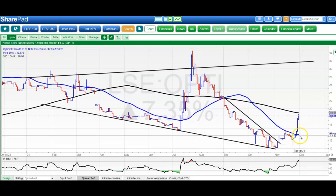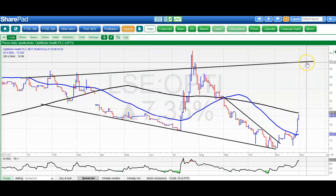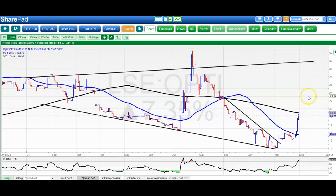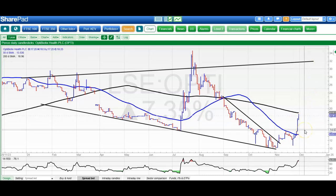On to Optibiotix, which has managed to revive itself in the recent past. We broke the initial neckline resistance around 13 pence, and we've broken above the 50-day line also at 13 pence. The initial target was the 200-day line around 19 pence, which we're very close to, but above that 200-day line, I'm actually looking for 32 pence perhaps by the end of next month. Although it's a bit of a punchy call, there is a possibility that we can do that.